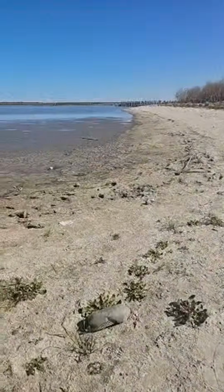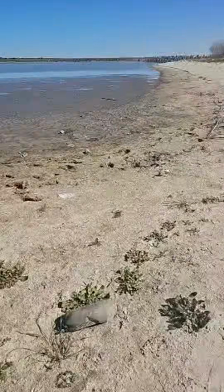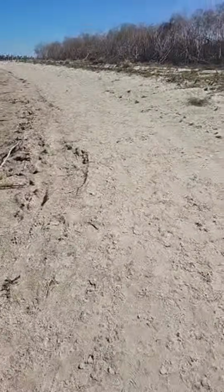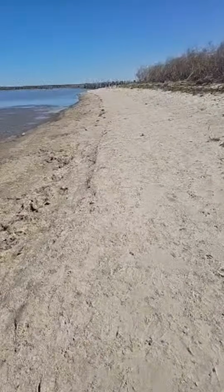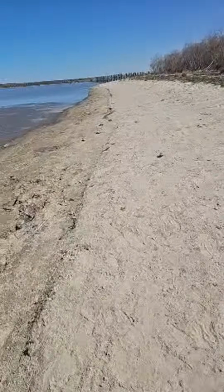Trying to see my... there we go. I can't see with the sun. The glare keeps glaring on the phone. Yeah, here we go. We can see the wooden bridge now. We'll walk on over there and see what it looks like.